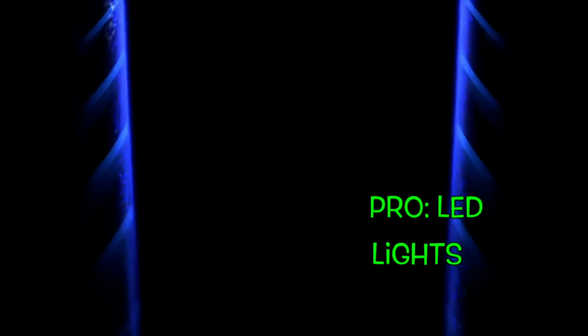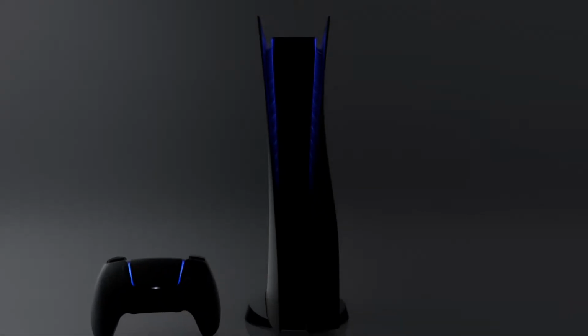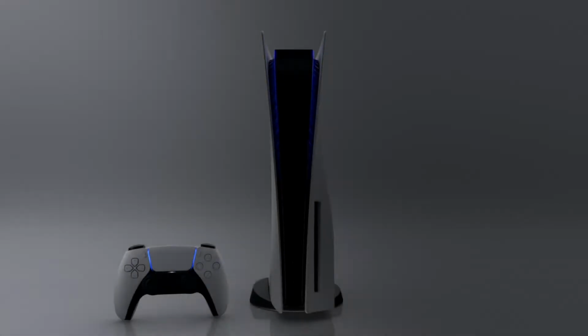Another thing that they've done different is the LED lights. I could imagine the LED lights in a dark room, and that's just going to draw attention to your eye. I wish that in the future you could change the lights, maybe to a different color, make them flicker or something different. But overall, even if you could never change them from the blue color, I wouldn't mind. I think it's pretty cool.